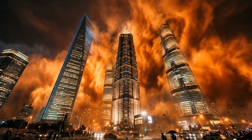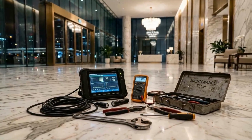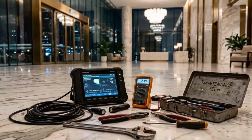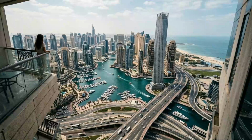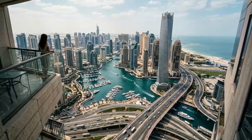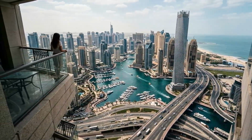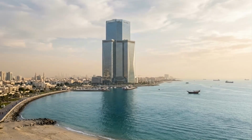Because the tower's perimeter had been lightened and thinned to protect the foundation piles, the building lacked the massive thermal dampening of traditional concrete structures. The glass wasn't just sitting there. It was actively expanding, contracting, and flexing under immense physical stress.